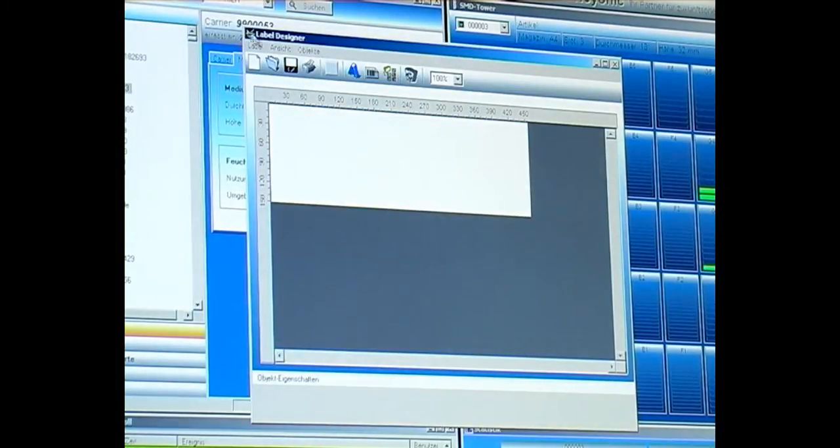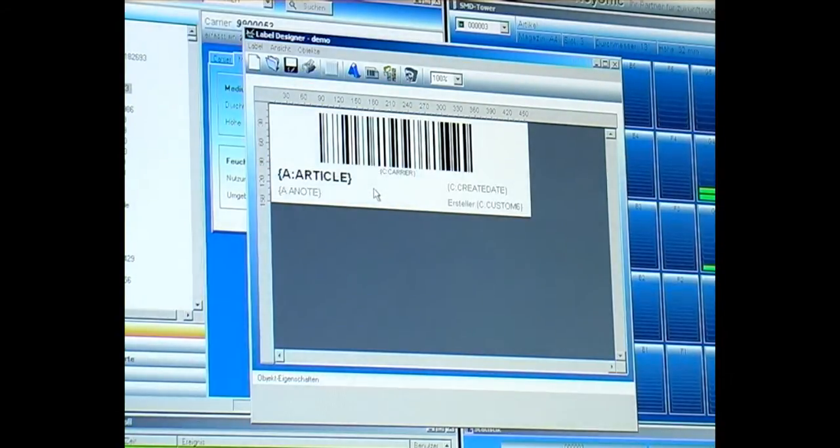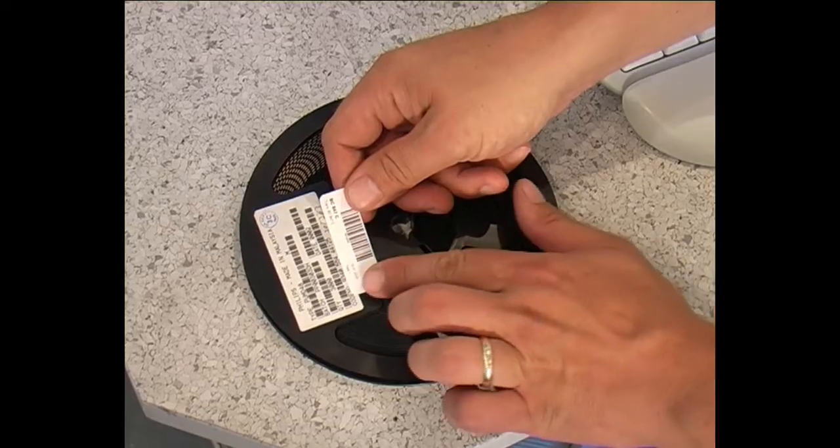The integrated barcode label designer can generate both standard and also user-defined labels. Depending on the size of the labels, all the data can also be printed as plain text. The serial ID code can also be generated automatically.